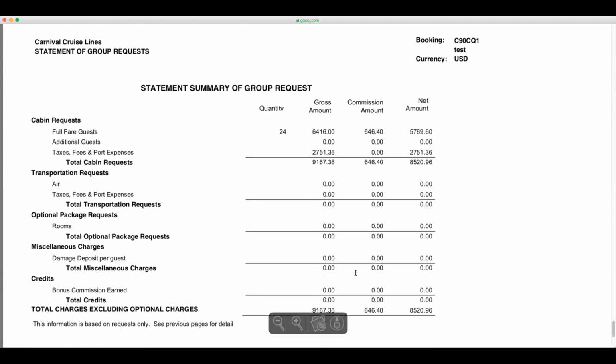This is very important as well. Make sure that you read everything. The amount of full fare guests, how much they'll end up paying is here. Your commission amount is listed here. This is going to be really important.